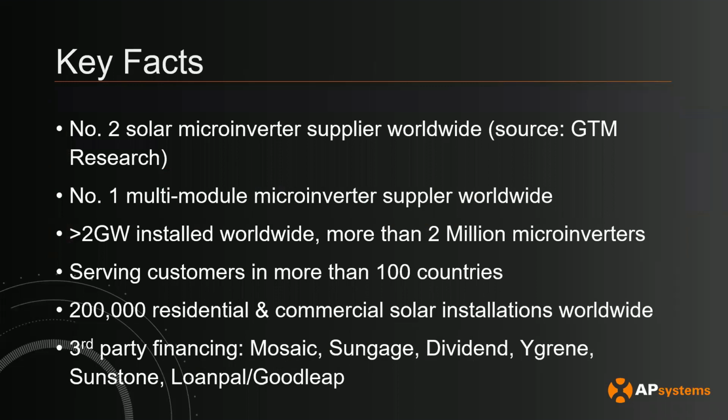So key facts about APsystems: we're the #2 solar microinverter supplier worldwide. We're #1 when it comes to multi-module microinverters. We have over 2 gigawatts installed globally. That's more than 2 million microinverters and more than 1 million rapid shutdown devices. We serve customers in over 100 countries with well over 200,000 residential and commercial solar installations. And we're on some third-party financing ABLs, including Mosaic, Sungage, Dividend, White Green, Sunstone, and LoanPal, which is now a good lead.